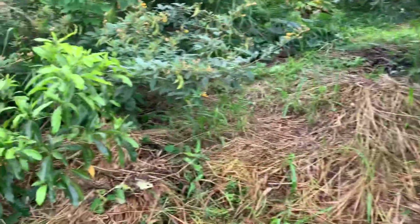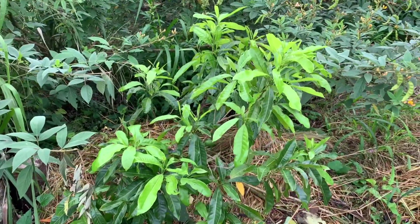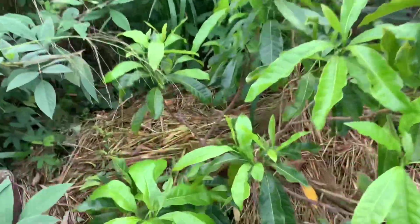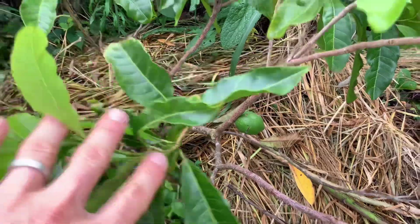And then we may as well pan over to this nice abiu tree. Plenty of new, fresh, bright green growth, even in the middle of winter. And we've even got our first fruit. And that is pretty exciting.